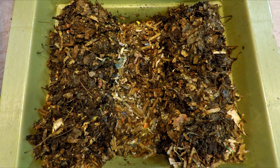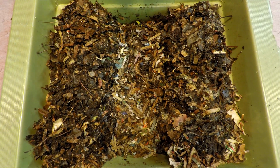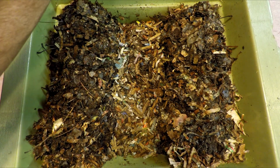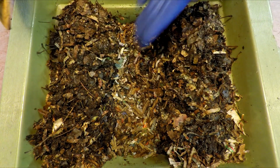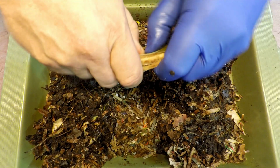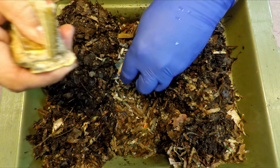You know, these are night crawlers, African night crawlers, which a lot of people will tell you will probably prefer the bedding as a meal over the kitchen scraps. I don't know, they seem to have done a really nice job polishing off what they got last time, whatever it was. Kind of makes me curious now. I'm going to have to check out the video from last week to see what it was that I fed them.